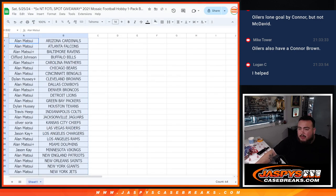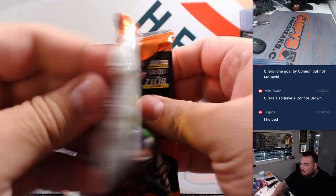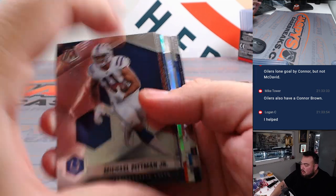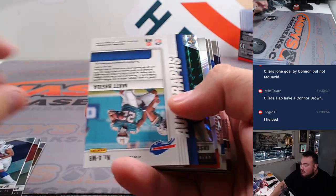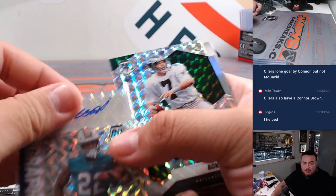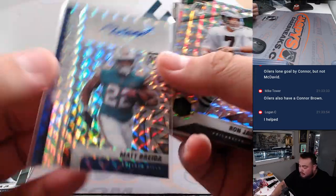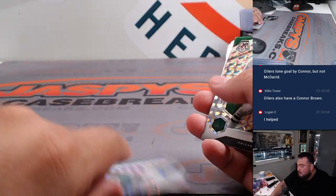Let's do the pack really quick. There we go. And, I don't know. Autograph. Matt Breida. And that's a Buffalo Bills. Matt Breida. Oh, I know it says Dolphins. I know it's a Dolphins uniform, but it's probably going to say right here somewhere. Yeah, it says, signed by the Bills on 9/21/21 or something like that.